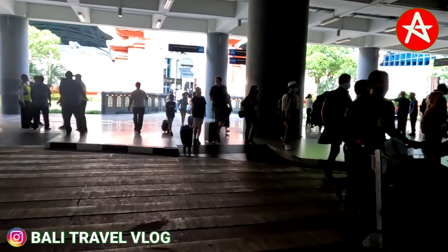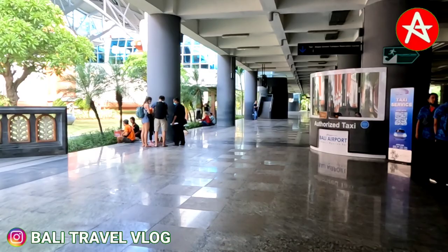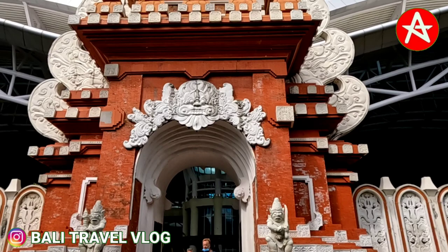Okay guys, now I will walk to the pick up zone in International Airport Denpasar Bali, and I will show you how busy it is at the moment right there. You see on the right side, there is a taxi counter. So if you don't have any driver to pick you up, you can find the taxi counter down there. Okay, you see at the front, this is the main gate to go to the pick up zone at International Airport Bali. It looks so beautiful, isn't it?